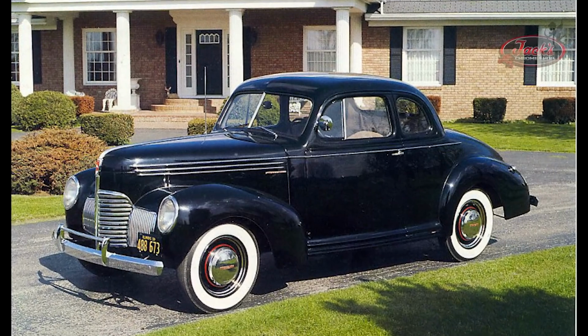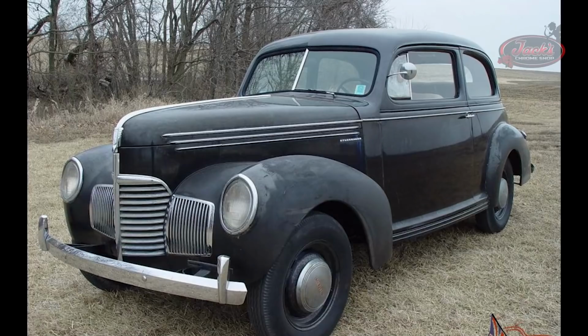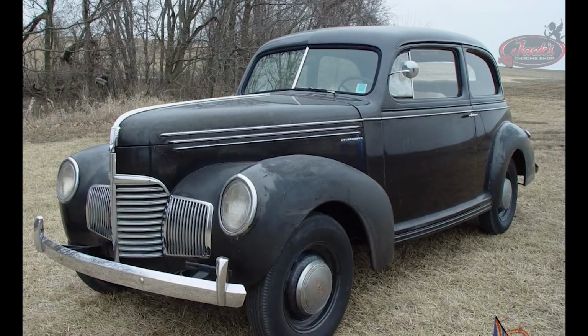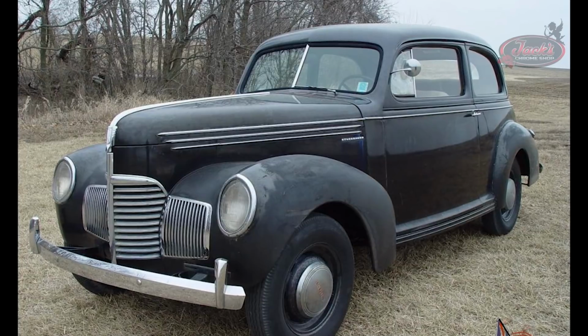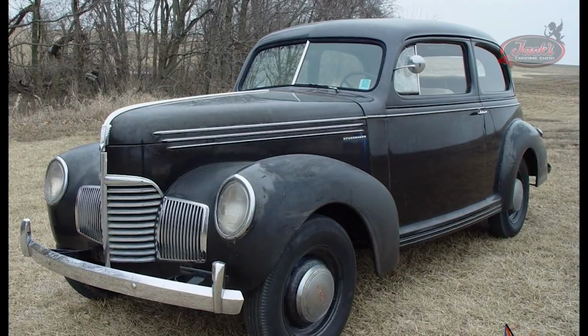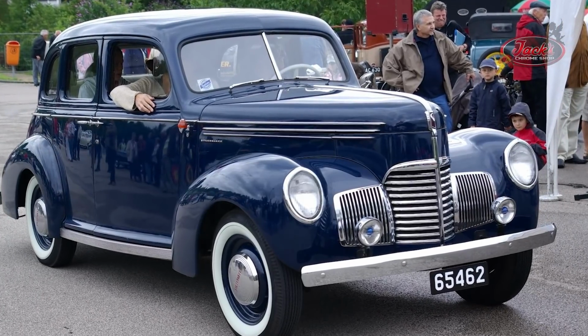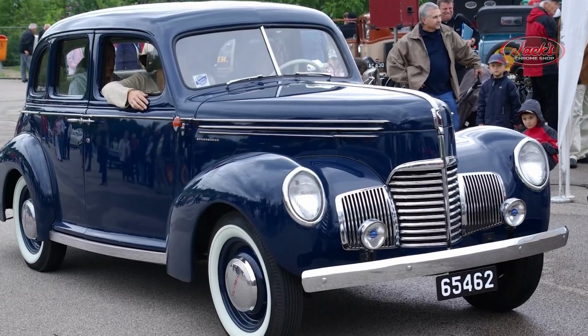In 1939, Studebaker introduced the low-priced 6-cylinder Champion, and it was an instant success. The Champion sold alongside the larger 8-cylinder President and 6-cylinder Commander. Sales over the previous year nearly doubled, with 72,000 units being built. By the end of the year, Studebaker was once again the largest independent automaker in the country.